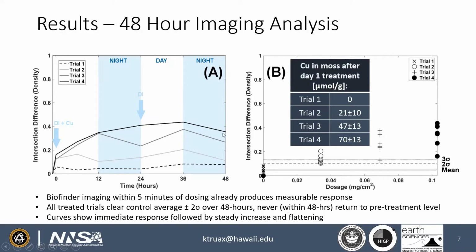We plot this on the right based on dosage to show that within 5 minutes of dosing, the imaging technique can detect a measurable response with all trials clearing the control's mean plus or minus 2 sigma deviation, or a 95% confidence interval. Of importance is also that on trial 1 control images, we don't see much change after wetting, between day and night, or in general over the course of the experiment. This allows us to rule out any environmental variability as a cause for change in the images of the treated trials.